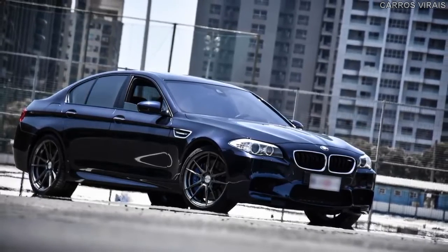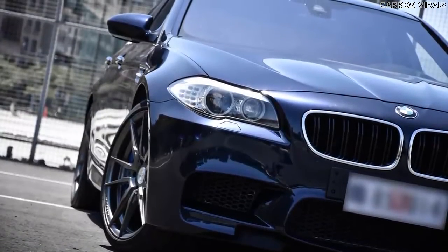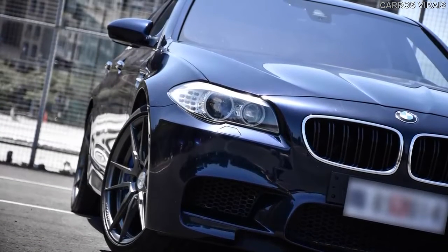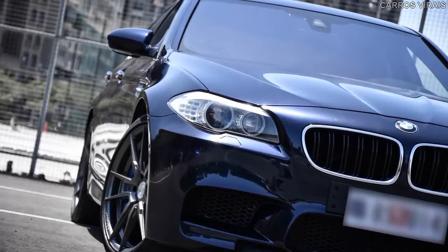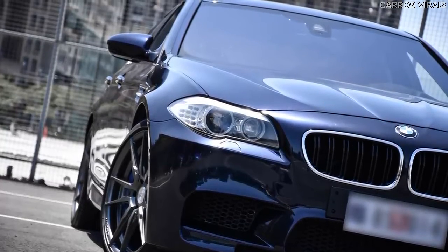If that's not enough power, the S63 engine is easily tunable, with many hitting 700 horsepower. It's a bit of a bargain too these days. In the UK, prices have plummeted to around 20k.